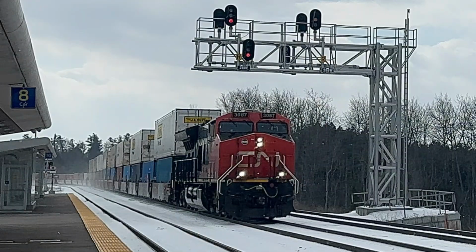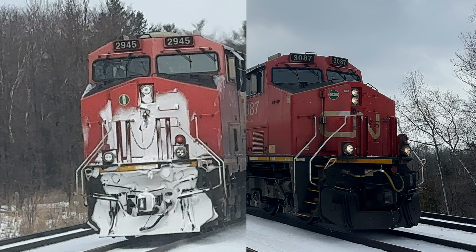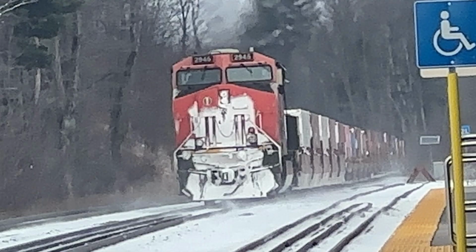The next train we caught is CNQ109, which nearly snuck up on us, going from Montreal to Rubber Banks, BC. It was led by 3087, which gave us a K5HL horn salute, and the rear DPU is 2945. And that has 149 rail cars and 424 axles.